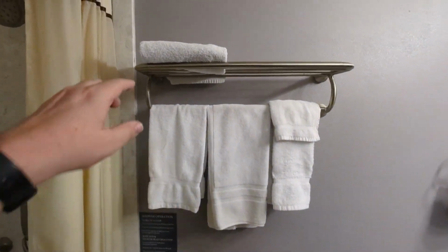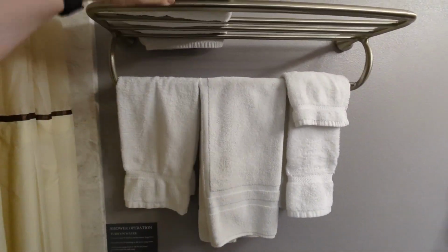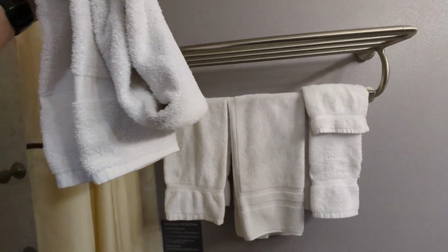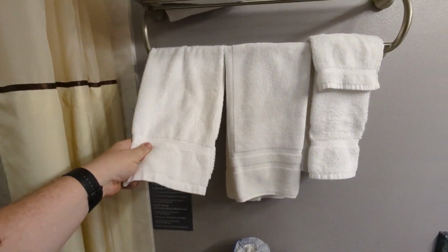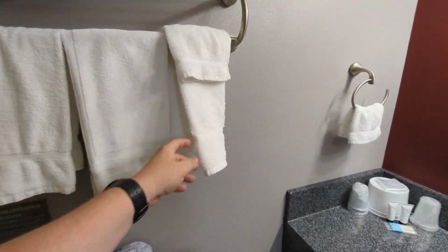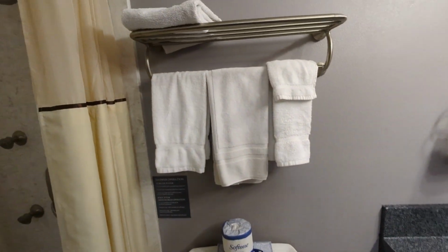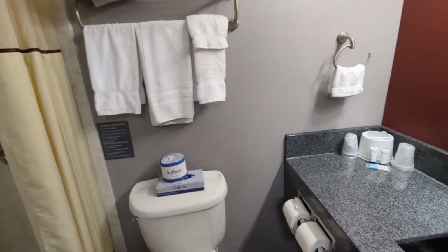Towels are kind of skimpy, little towels here, but that's okay. Actually, it looks like I have one full towel, and then not a full towel, a floor mat, a hand towel. Yeah, that's weird. I got one towel. Becky's going to be joining me, so I might have to ask them to bring another towel in.